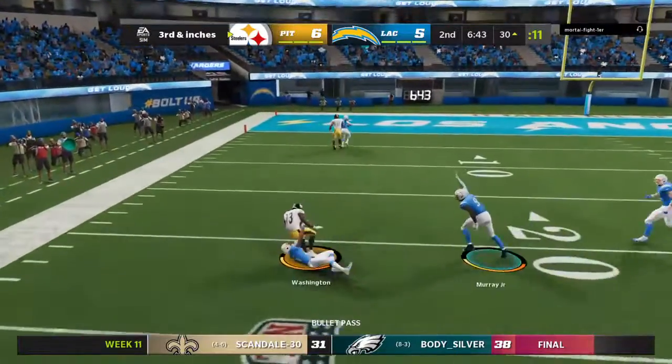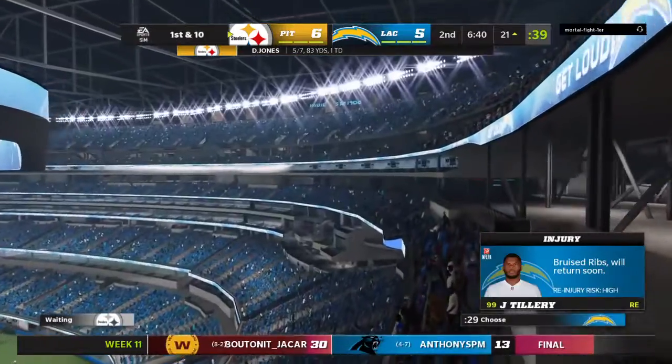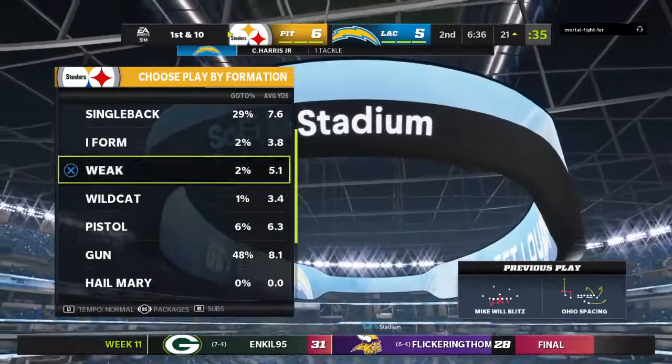On third down. Jones. And he will have a first down at about the 21-yard line. That gain of 9 buys them a new set of downs.